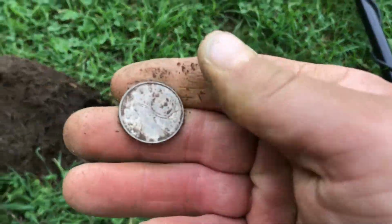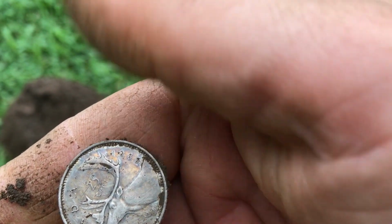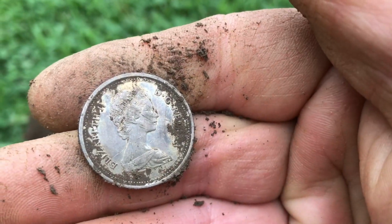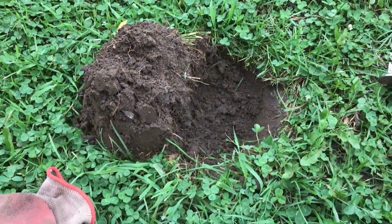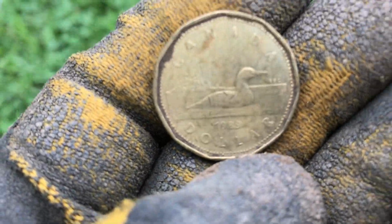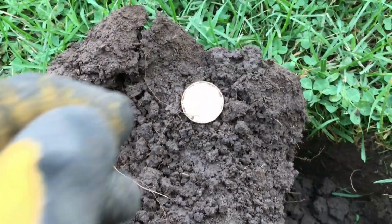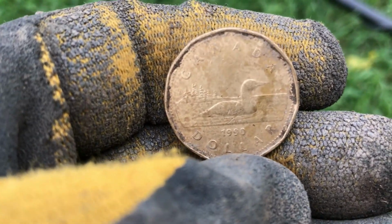there it was. The clad signal here, and it looks like we got an older one. 1985, 100% nickel. Very cool. Oh, we had another nice clad signal very close by. We probably have a spill. We got ourselves another loonie. That's awesome. We're up over $2 now. Oh man, we got another Canadian Goldie. Oh sweet, another loonie.